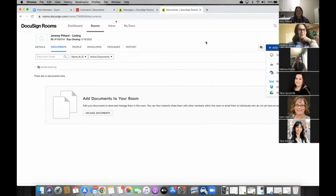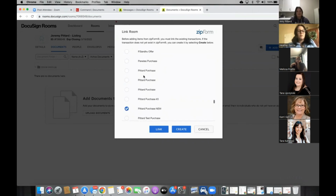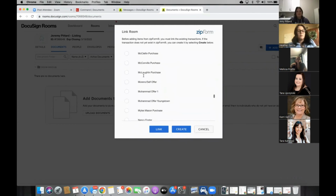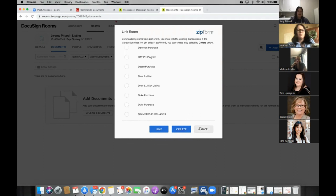If you are in DocuSign Rooms and you wanted to start using this, you should be able to see from here I can hit add forms and go to Zip Forms, and DocuSign does connect to Zip Forms. You would hit the transaction that you wanted to connect it with. Let's see, these are alphabetical. I think it's this one. No, it's not. I don't know what that file's under, but you would select the file and then hit link, or you could create a new one, and that would allow you through DocuSign to pull the forms and stuff over.